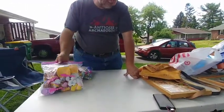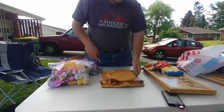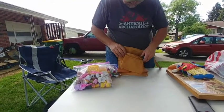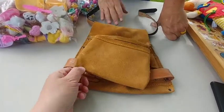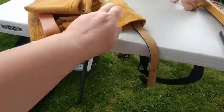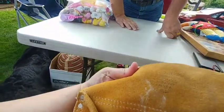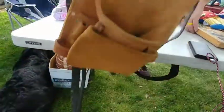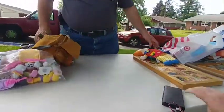All right. Okay. Next. You got this tool belt. Yeah, look at this. It was $1. It is a suede tool belt. Fairly new. Yeah, it's in good shape, very lightly used. Even the belt itself, lightly used. Leather. Good deal. It has a stamp on it. I can't see what the stamp says. It says made in the USA, leather. But that'll be good. We'll sell that on eBay, definitely. Definitely.